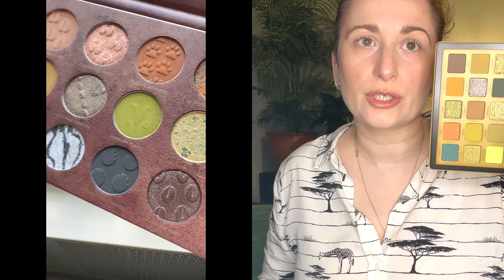We have the Nomad Okavango Safari palette, as well as Natasha Denona Yucca palette. So I'm gonna go ahead and do comparison swatches of both of these palettes. These are the only two I have from the new ones. I know that Odensai came out with two palettes, one of which has reminded a lot of people of these color stories, but these are the two that we're gonna focus on.